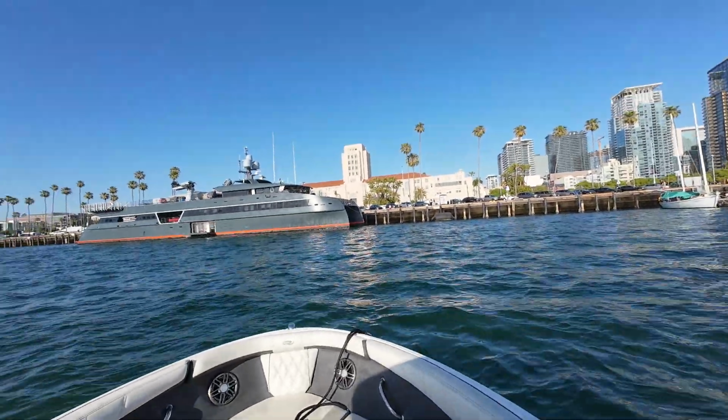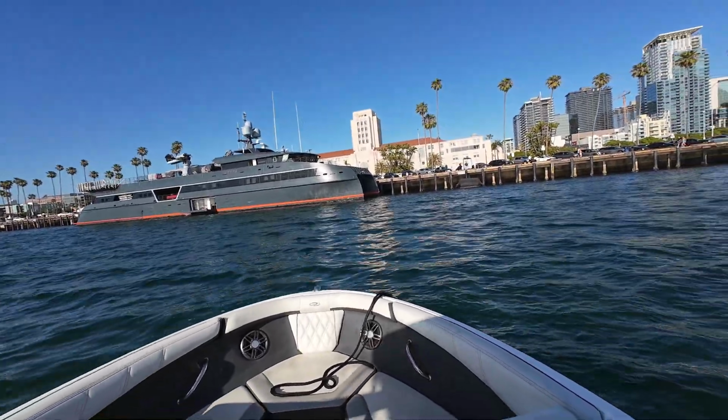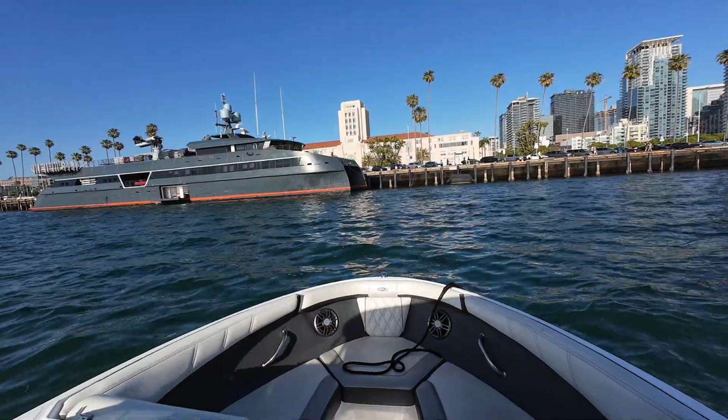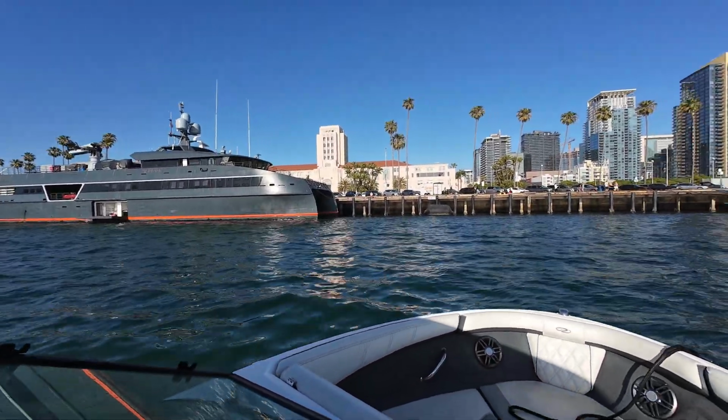Well, damn. There is another boat that I've never seen before. And I don't know if this is commercial. It's called Hodor. Hodor. Like Game of Thrones Hodor. It even has the same font. And it is some sort of a giant catamaran. It's freaking crazy looking.